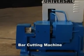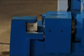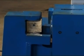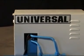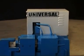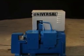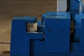Universal bar cutting machine is based on the electro-hydraulic principle, which gives more life and rigidity to the machine. The machine is operated by a power pack and heavy-duty hydraulic cylinder. Due to this mechanism, the number of moving parts is very few, which decreases the maintenance of the machine.